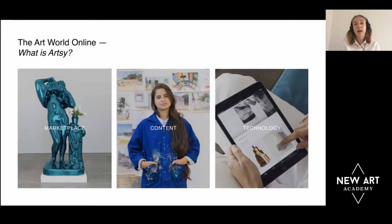Currently, we do not allow artists to participate directly and upload their artworks online. So what we do is we partner with individual art galleries that we vet beforehand, and then we equip them with technology that allows them to upload artworks through our content management system, and the content they can upload is unlimited, which is great.